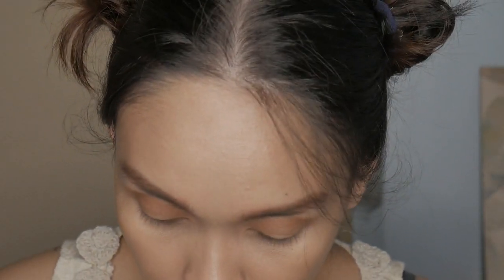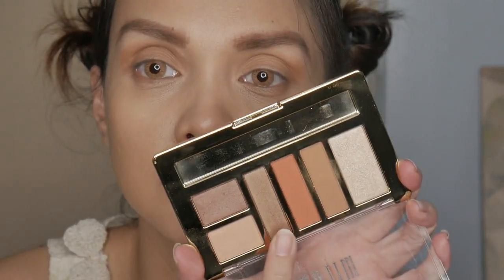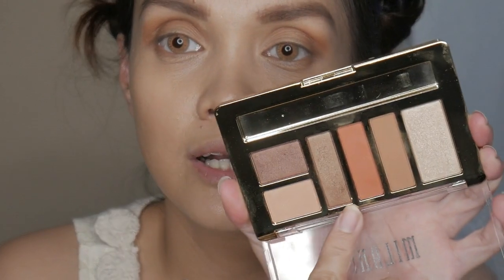Okay, and then now I'm going to get a brown, this one, the dark brown, na parang may pagka shimmery, and ilalagay ko lang siya sa outer corner ng eyes. Hindi nagre-record yung camera, pero nilagay ko lang tong brown shade na to na may pagka peach, na may pagka shimmery sa outer corner ng eyes, so ayun yun, yung makintab.